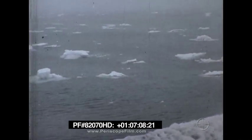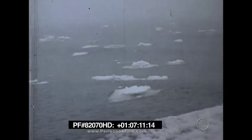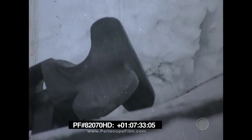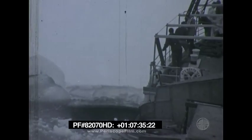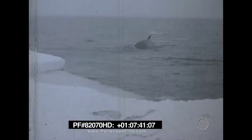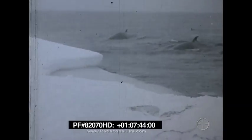As progress is made southward, icebergs are passed, and eventually the ice pack is reached. Now to get through this to the Ross Sea. Killer whales, penguins, and seals abound in this area and the Bay of Whales.